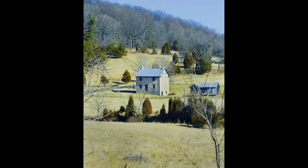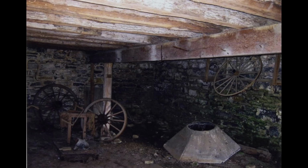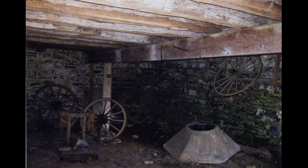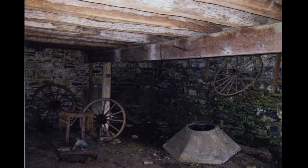Now, what we do know is that the Thomas Hudson House was built around 1790 by Henry Baughman. He had purchased the property from his father in 1801, about 11 years after the house was built. That deed noted that he was already living on the property. So that's how we know that the house was already constructed by that time.